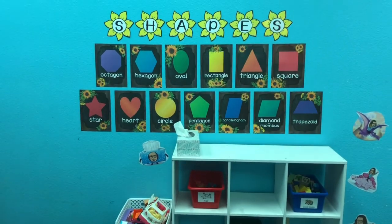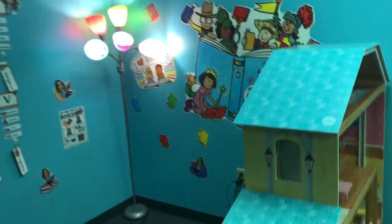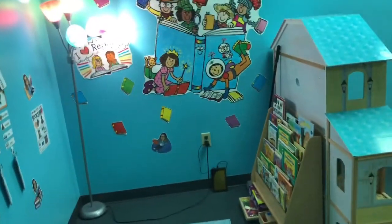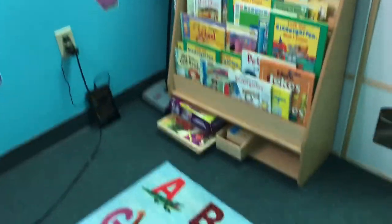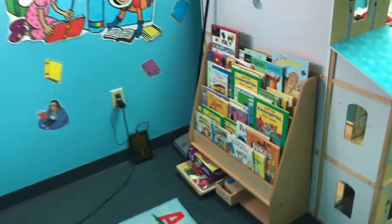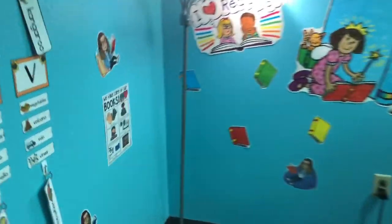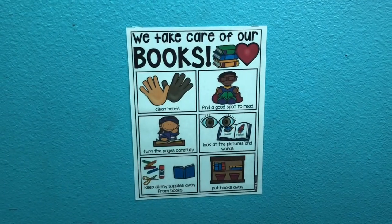Right above that are the shapes posters, and back here is the classroom library. So our books and our puzzles are right in this area behind the dollhouse. We have some book rules, book handling rules in our room, how to appropriately handle books.